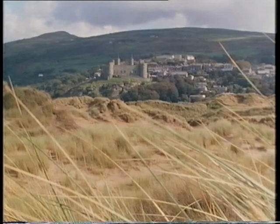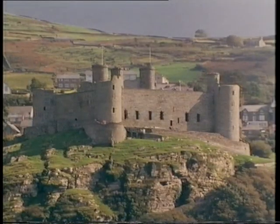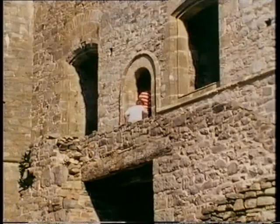Harlech is another Welsh castle where history comes to life. It has its own song, Men of Harlech, March to Glory. And the great walls are a monument to the men who built the castle.